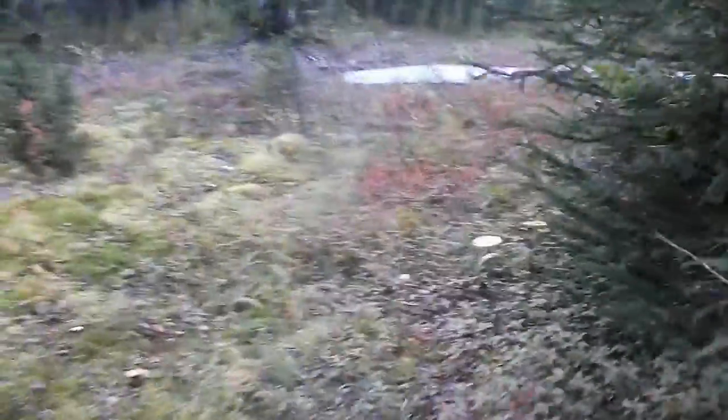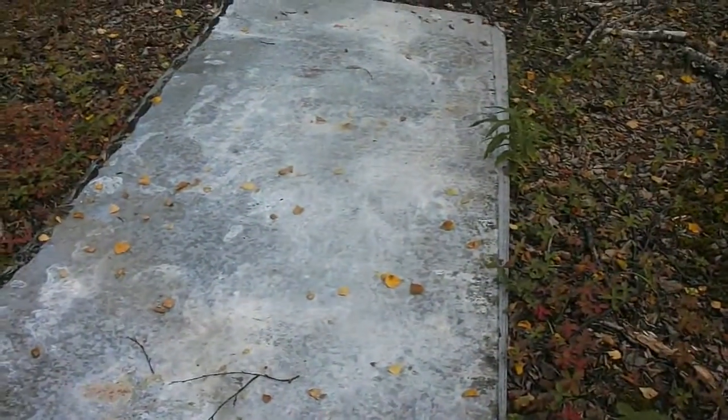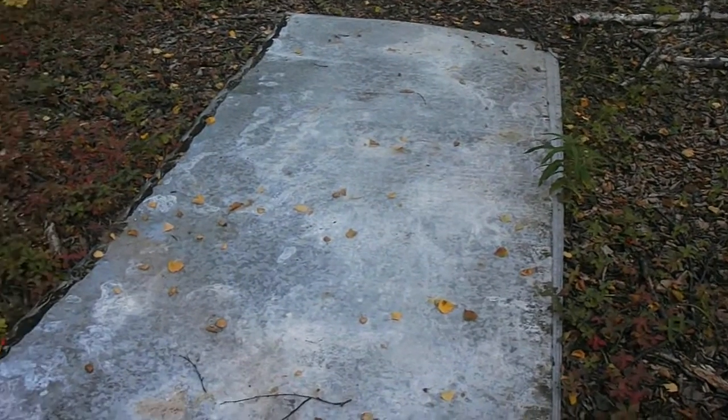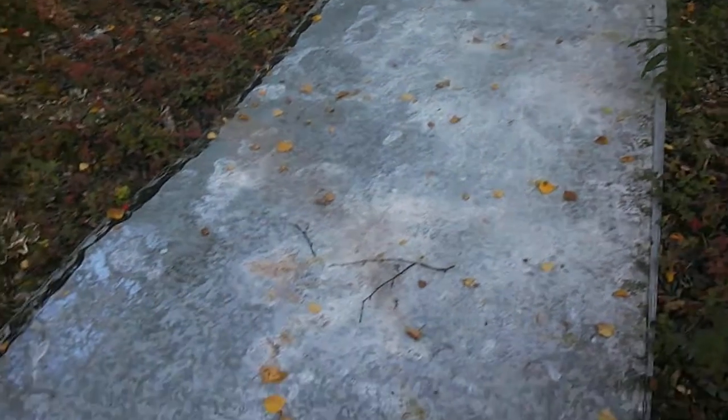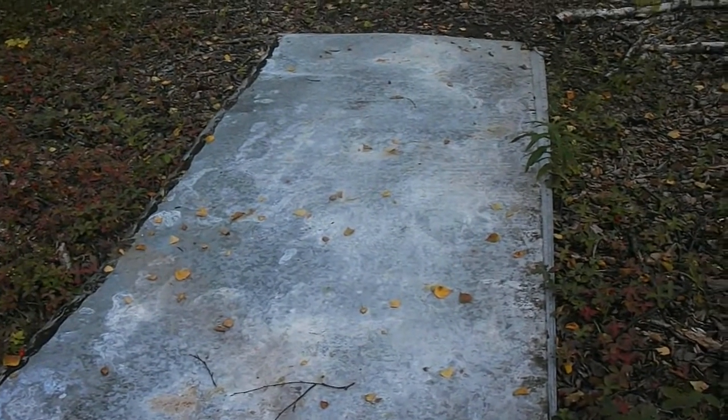Got a few more things back here. And here we have some galvanized roofing that also came off this back end of the cabin off of a little flat roof extension. This is also mine. I'll probably roll this up and take this up this winter. But it will all be going up with me.